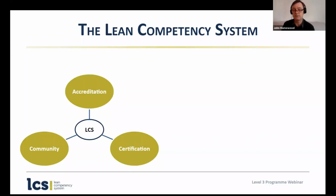Now, the Lean Competency System, for those of you who are unaware, essentially marries primarily accreditation, where we accredit organisations to award certificates on their own on our behalf in the area of lean competency improvement science, continuous improvement, whatever the term might be within the organisation. And to a certain extent, we issue our own certificates, particularly at higher levels.